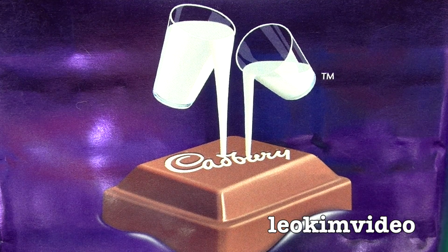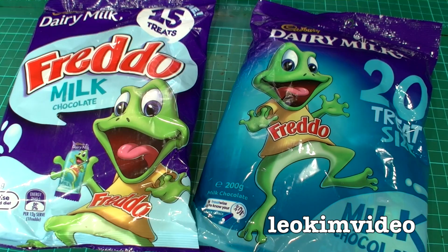Anyway, you're probably all spooked by seeing so much Cadbury product on screen. You're all going to run off and buy it now. It's starting to spook me.